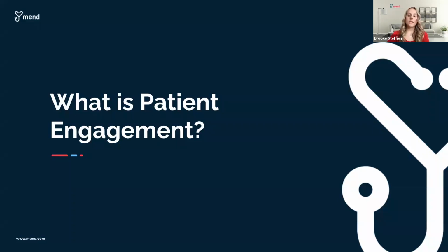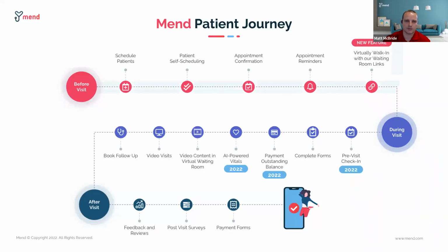Digital patient engagement can happen before, during, or after a visit. Matt, can you take us through the different touch points? Yeah, absolutely. So just using Mend as an example, I think patient engagement could really be any sort of communication back and forth with a patient. It could be while they're in the location, or maybe they're in their home, maybe it's before the visit, during, after. And so it can encompass a lot of different areas.